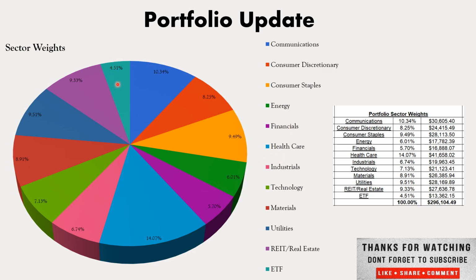The ETF portion here, that's those SCHD and VTI positions we add every week. Over here on the right are the same sector weights breakdown by the percentages that match the pie, but then the dollar amount allocated to each sector as well.